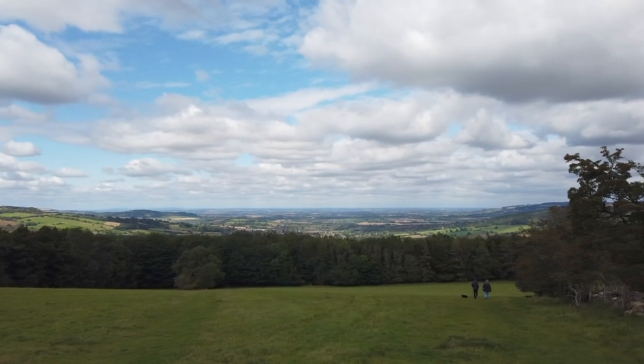So Belas Knapp is a chambered long barrow, thousands of years old, and when it was originally discovered, they found almost 40 skeletons in there. I don't think the skeletons are there anymore. The other great thing about being here as well, it's got really nice surrounding views.